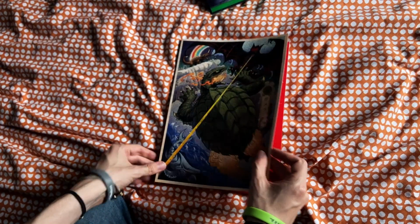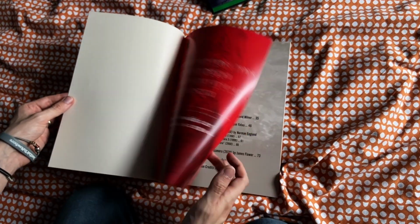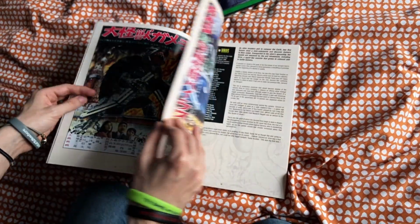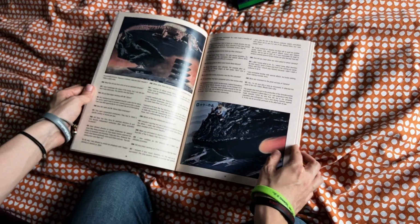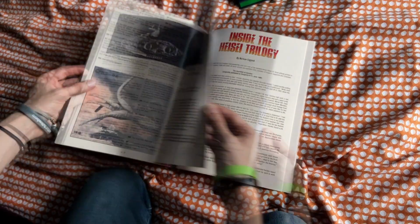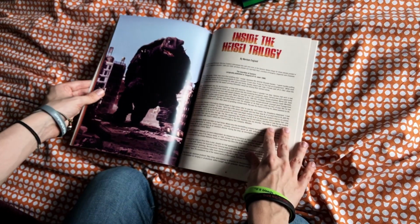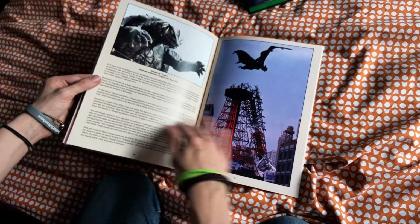And then finally we have this book that doesn't have a title, so I will call it the box set book. This has a brief history of the Gamera series, that's where I've got a lot of the info for this review from. It also has interviews with the directors for the series. It has these cool anatomical drawings for each monster. It's got some more essays about the Heisei trilogy, and it's just a really cool bit of info.